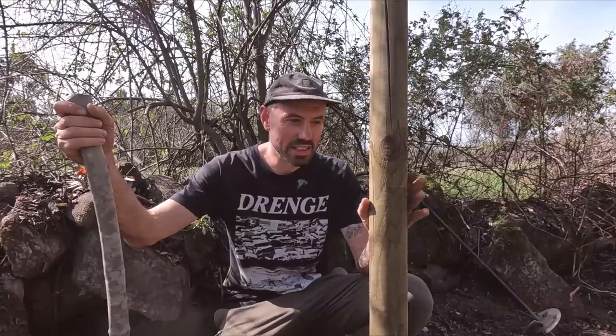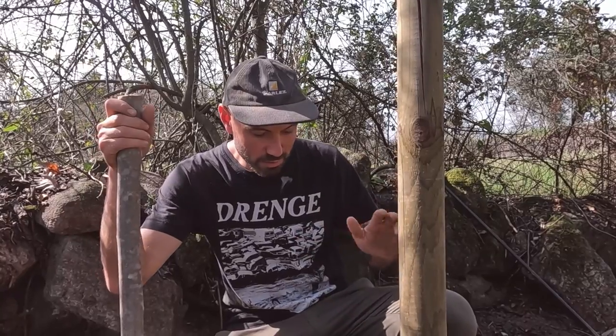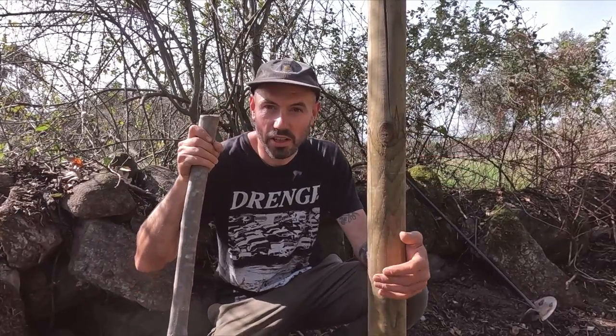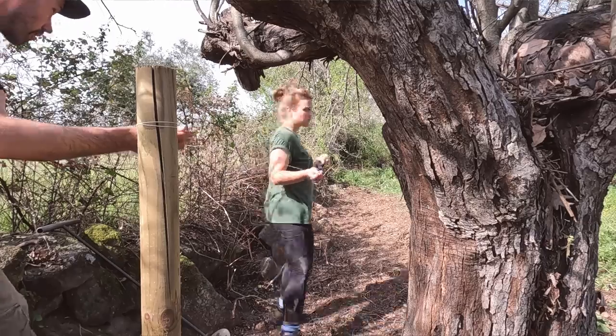So first post is in, we've topped it off with about 50-60 mil of gravel, mounded up on the top, so that should make sure we get good drainage. So now we just need to run out a string line, work out where our next one's going to go, and get putting more posts in.